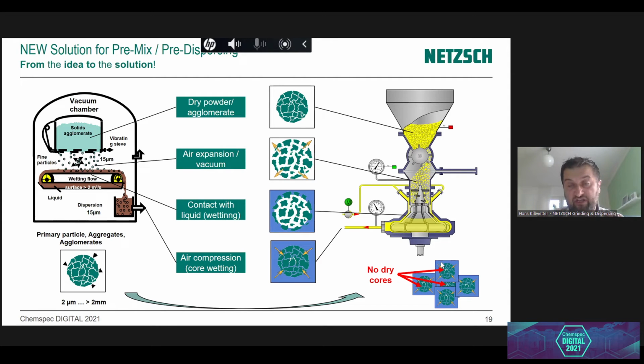And this innovation leads to better quality in the premix. The quality of the premix is much better. As I usually say, the better you bite into something, the less your stomach has to do. And this is quite logical also in production processes. The better the premix, the easier, the faster, the less intensive the milling process has to be afterwards.